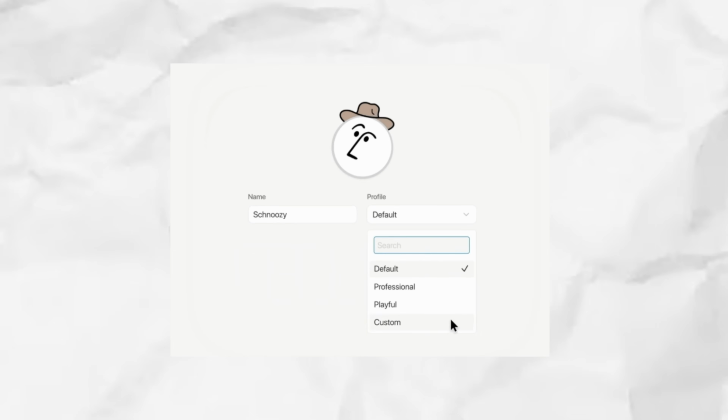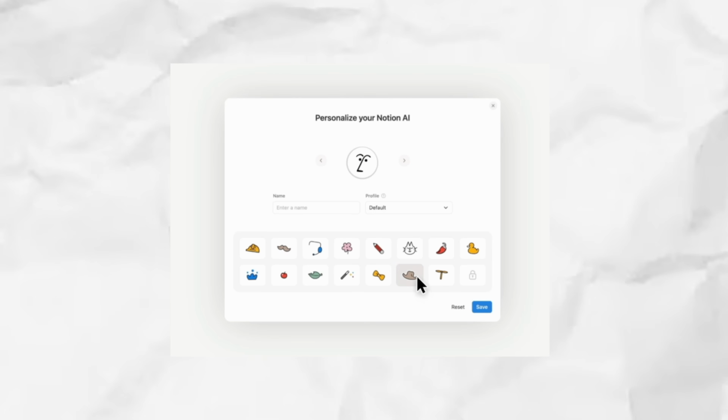Notion AI agents is basically like your personalized AI chatbot, specifically within your Notion workspace itself, and it could help you do basically anything you want it to do.